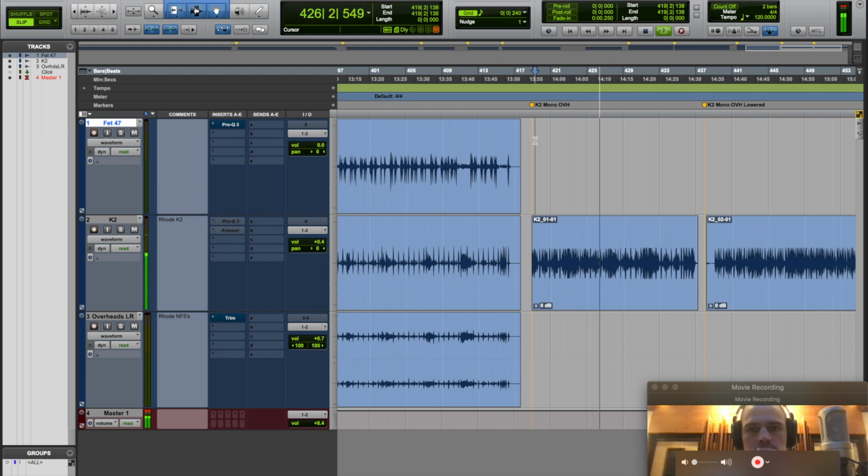Floor tom sounds really nice. But you can also hear that it's a little crunchy at the mic pre. That is by design. That is how I would typically use a mono overhead. I like kind of a crunchier mono overhead sound. It was good, not great. Not going to replace my Coles, which is my kind of go-to.